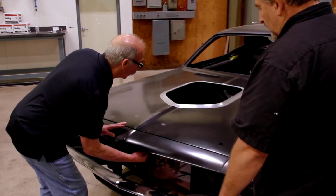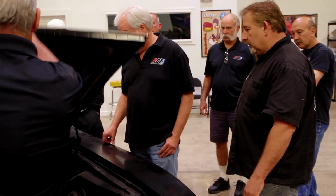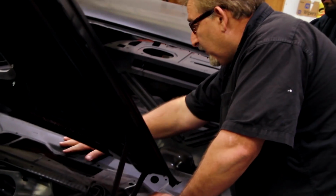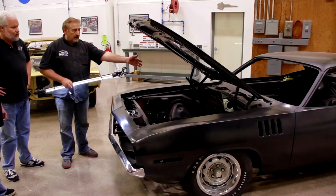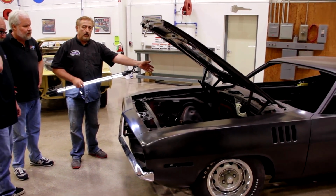Absolutely. So you're just restoring the body. Yep, and you know where they're at. Oh, yeah. You are all things Mopar. Oh, yeah. That's our original cowl. Look at that. This car right now, besides the fact that it looks great and is ready for body work, is exactly the way it was when it rolled off the assembly line before it went through body work.